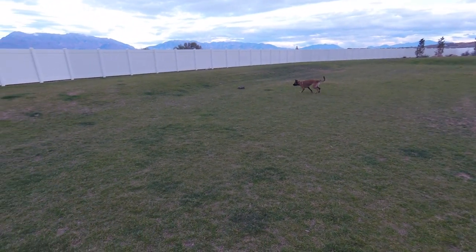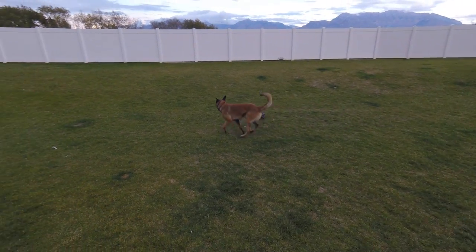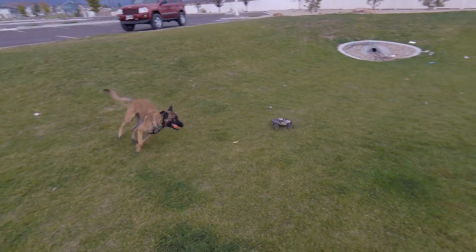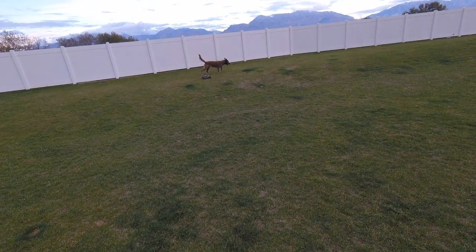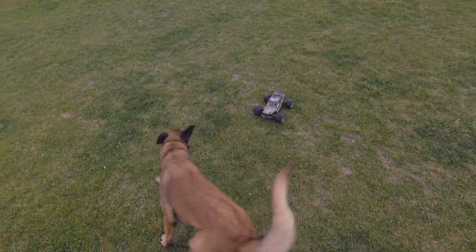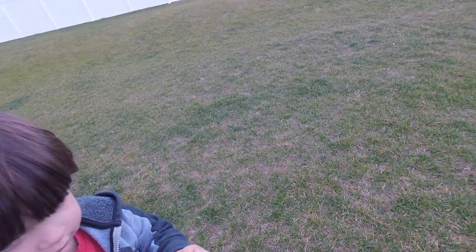So if this was the other RC car, the big one, Koa would already have it in a million pieces. He will nip at it every once in a while, but he does pretty well to show restraint. If the ball wasn't in his mouth, he would totally destroy it. I have the worst luck making these videos. Every time I try to do one of these dog RC car videos, something either breaks or it gets too dark or, hold on, bud, hold on.